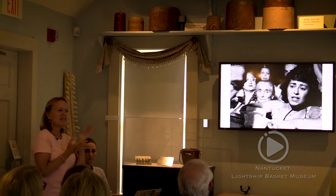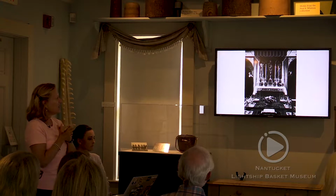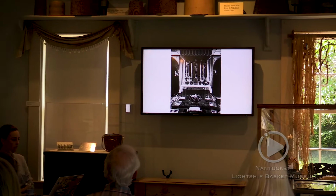And this gives you an indication of the beauty of the ship. This was the chapel on the ship. It was non-denominational; anybody could attend.